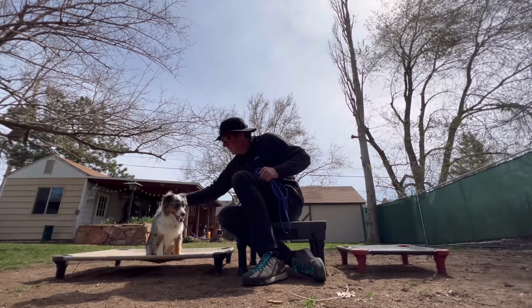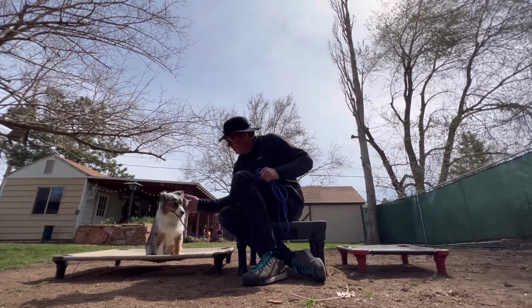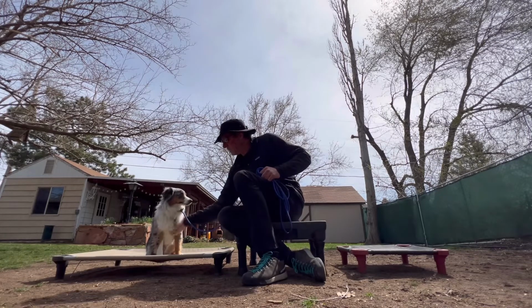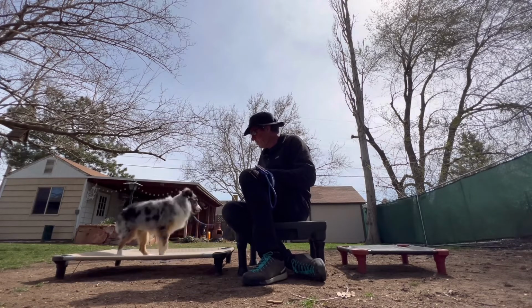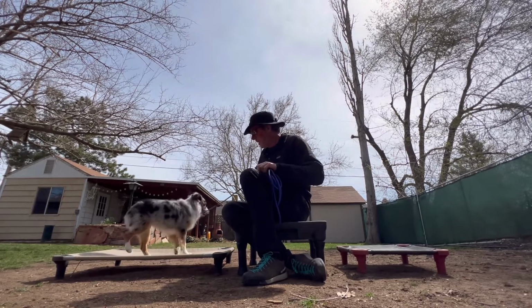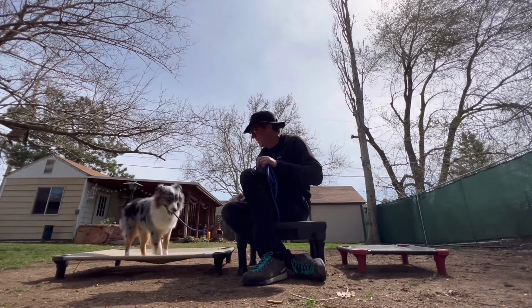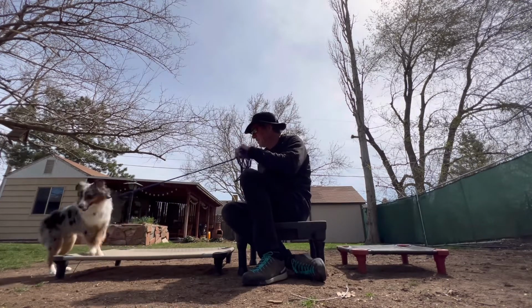Because he's nervous about the leash going on, I can come back up this way now. I can come up to the ear, instead of coming straight over his head this way. So you got a little nervous with that. But this sound, he would have been gone this morning. Look at him, he can bolt if he wants to. Now he's in a little bit of panic.